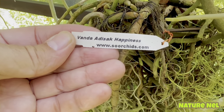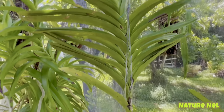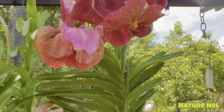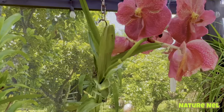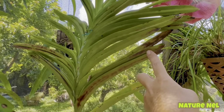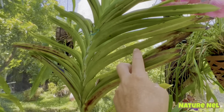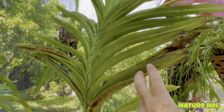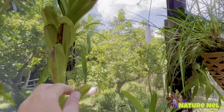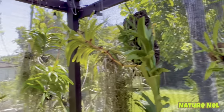Vanda Adisak Happiness, and I got this at the international show about, oh my God, like 2 years ago when I started doing the film, the episode. So I sprayed it with fungicide this month and I already see a major improvement. It was a little bit darker. Actually, if you go back to my last What's in Bloom, you'll see it was a lot darker. But a lot of this also is heat stress.